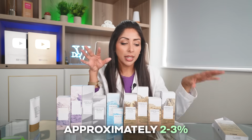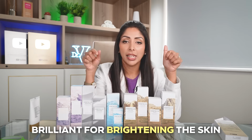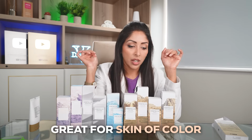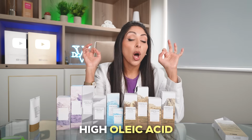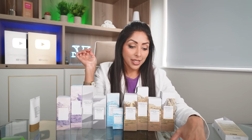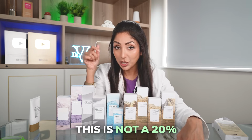The fourth ingredient is niacinamide, which I also love. That means this is approximately 2 to 3%. Niacinamide is brilliant for brightening the skin and for helping with repairing a damaged skin barrier, so it's great for skin of color. They also put in macadamia seed oil, which is an emollient with high oleic acid, so that's actually really good for dry skin. So I really like the slip on this for dry skin. But the 27th ingredient is Centella. So this is not a 20%, okay?